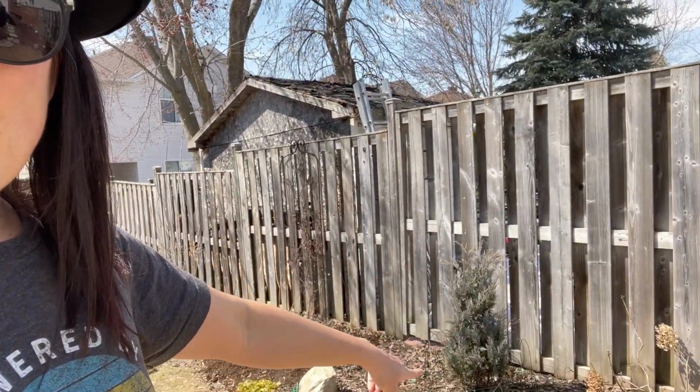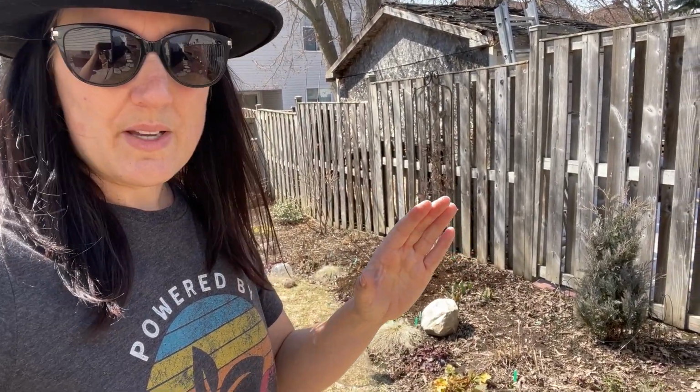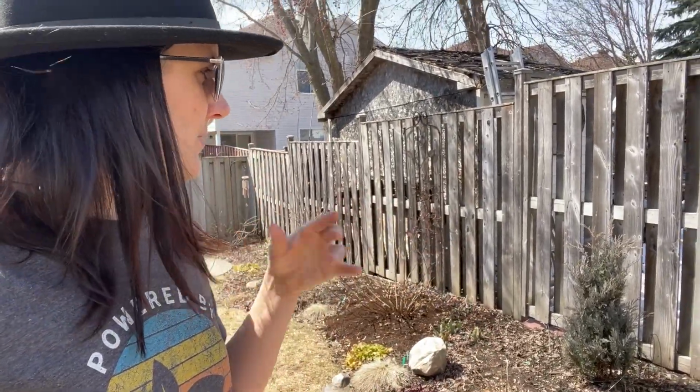So if you want to learn how to do that and how to pin down the canes properly and cover them up, you can check out my earlier video on how to do that. And wrapping the shrubs is just wrapping the shrubs with burlap, so that one's easy. Well, this one I didn't actually even do with burlap. I just wrapped it with twine to keep the shoots from leaning down with the heavy ice and stuff in the snow. I just want it to be very narrow.